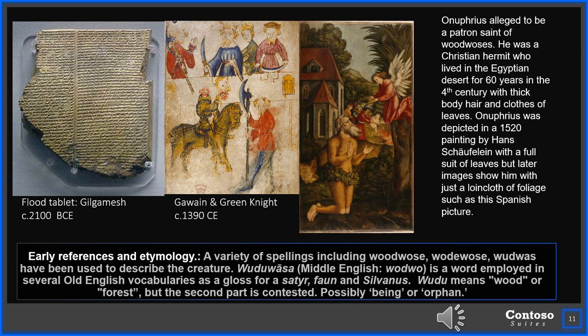But there's also a character called Onufrius, and I'm probably pronouncing it wrong, but anyway, he's alleged to be the patron saint of Woodwoses. He was a Christian hermit who lived in the Egyptian desert for 60 years in the 4th century, with thick body hair and clothes of leaves. Now, Onufrius was depicted in a 1520 painting by Hans Hirschhorn with a full suit of leaves, but later images show him with just the loincloth of foliage, such as this Spanish picture.